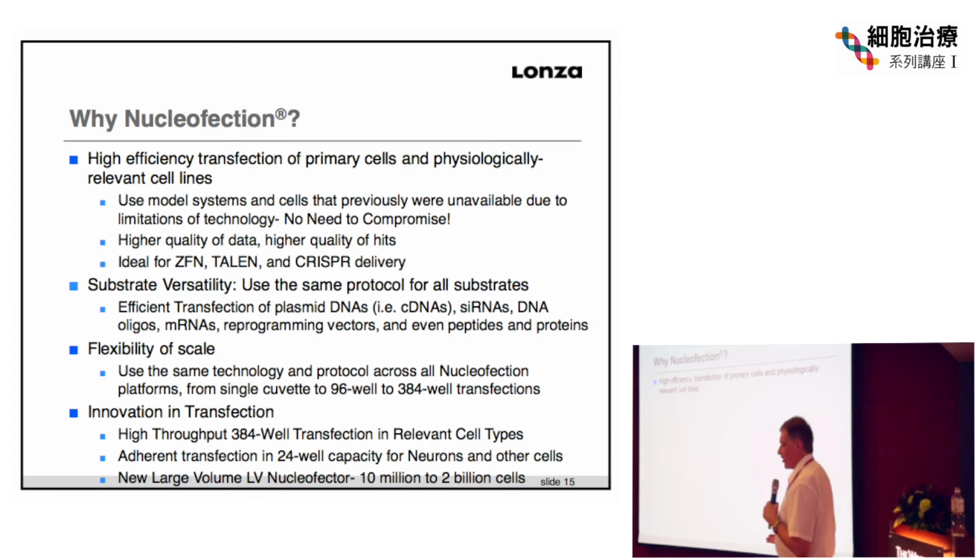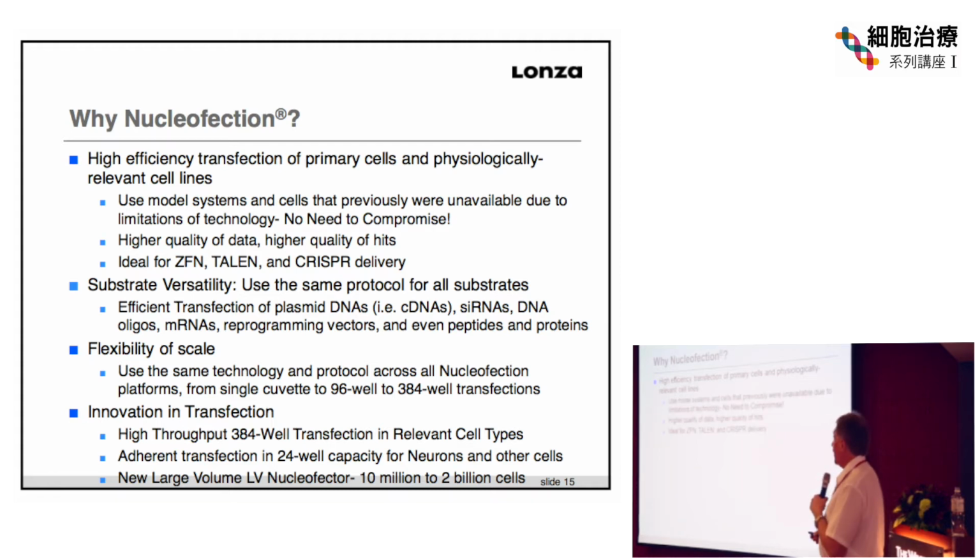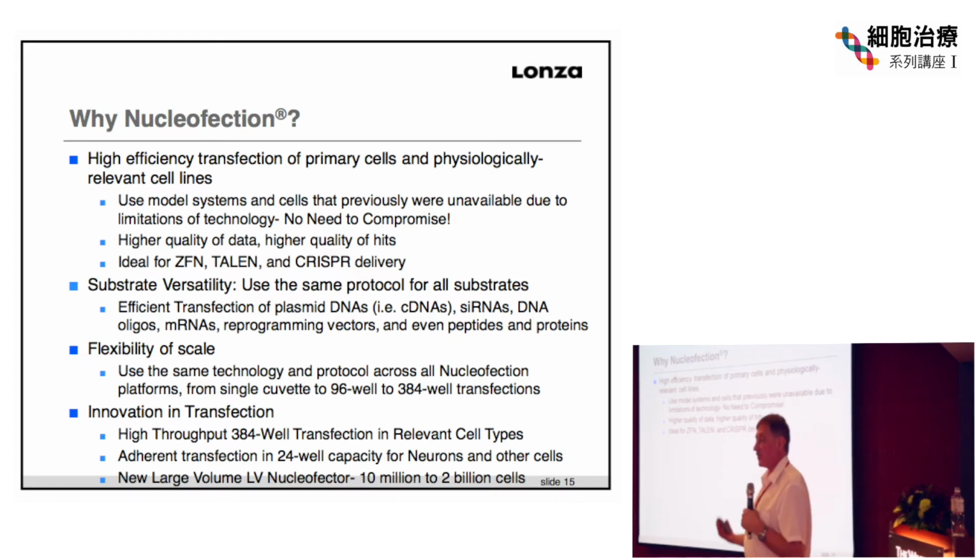So why nucleofection out of all the other transfection technologies out there? Essentially, we have high efficiency transfection of primary cells and physiologically relevant cell lines. So now you don't have to compromise. You can use the most relevant cells for your work. And we think that using higher quality cells, normal primary cells, will yield higher quality data and higher quality hits. It's also ideal for the transfection of all the genome editing technologies like zinc finger, TALENs, or CRISPRs.